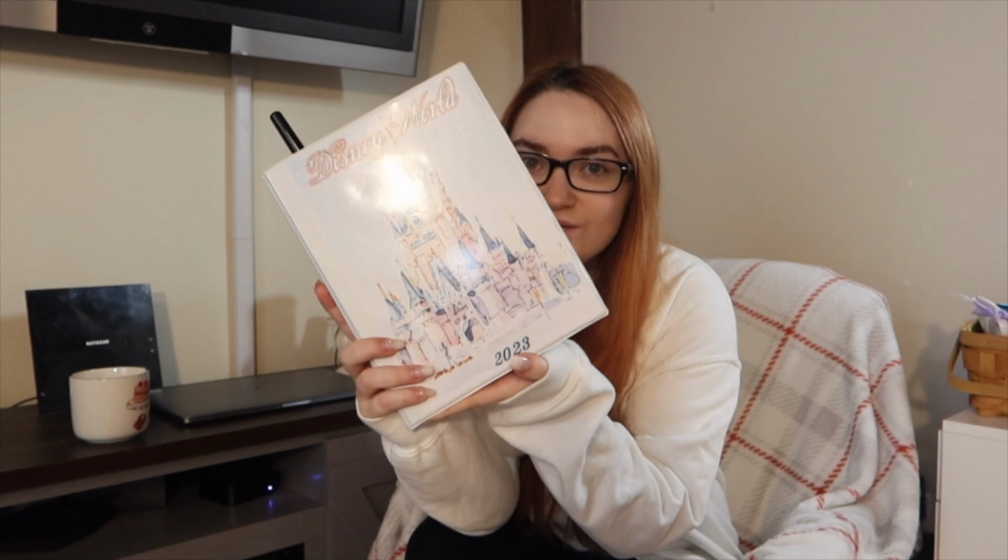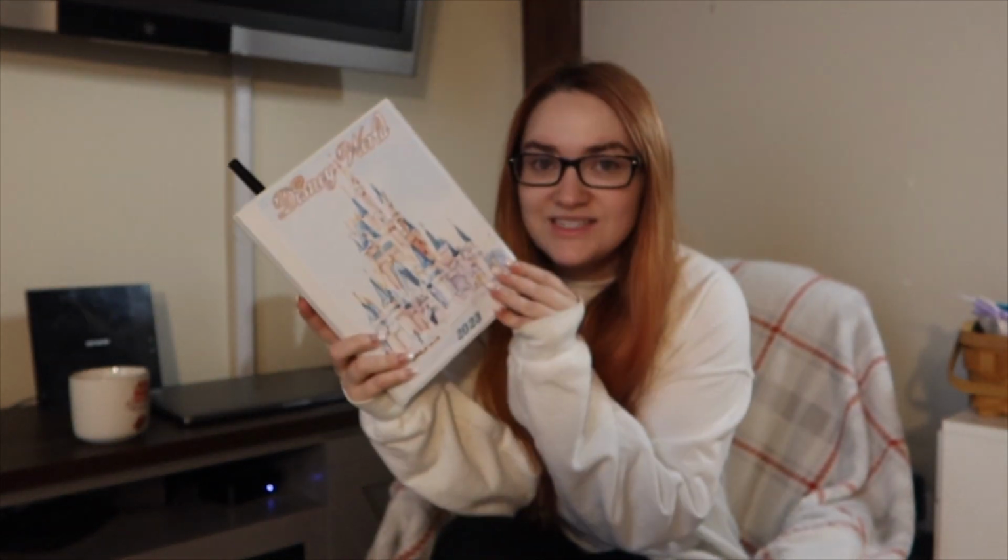Oh, but I wanted to show you guys this. So this is my holy grail. This is my Disney binder. I made one of these for our last trip and I loved it. I love to make these for a couple reasons.